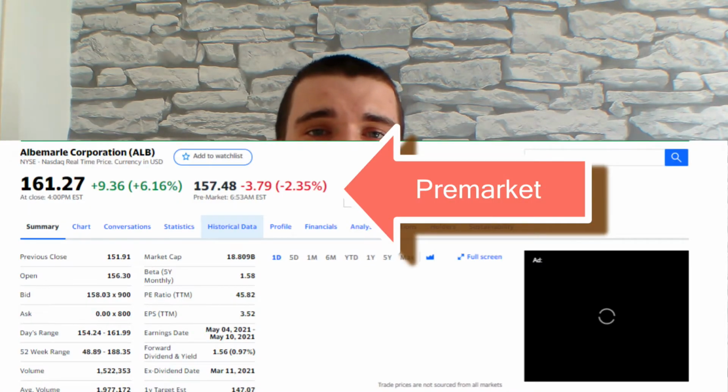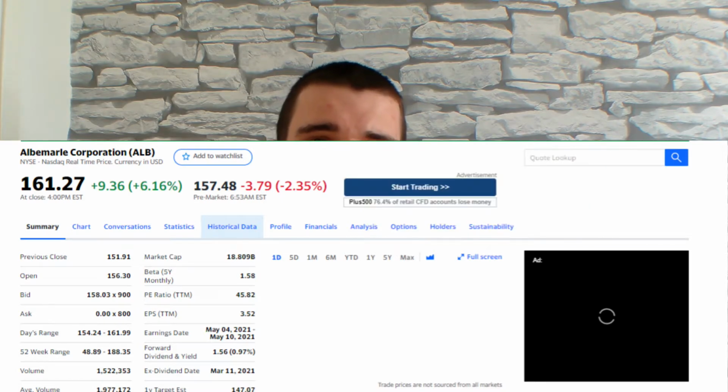So again, it's not always a true indication to how your stocks are going to perform on that day, but it gives you a bit of an intent to where about they're going, and obviously seeing them in green is always going to be better than seeing them in red pre-market.